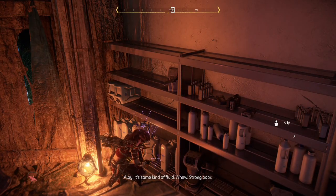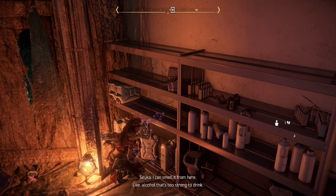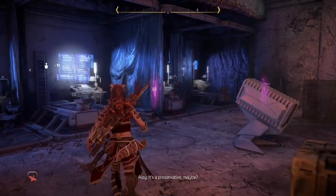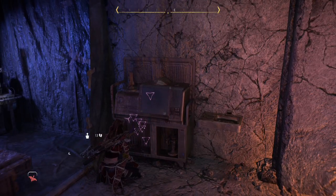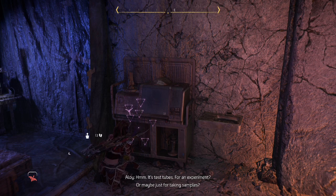It's some kind of fluid. Ugh. Strong odor. I can smell it from here. Like alcohol that's too strong to drink. That's a preservative, maybe? It's test tubes. For an experiment? Or maybe just for taking samples.